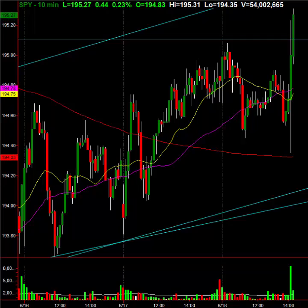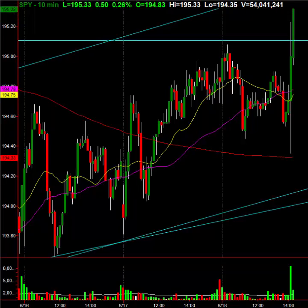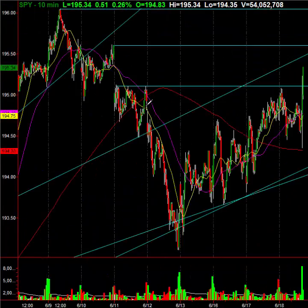If we go back to the spiders, right now up 45 cents. We just made a new high of the day, and it looks like, again, we're going to head towards this target right here, short term. And the longer the market drags out, if you're still at 2:30 and you're still at these highs or higher, that's usually telling us that the overall bias from that point on will be to the upside.